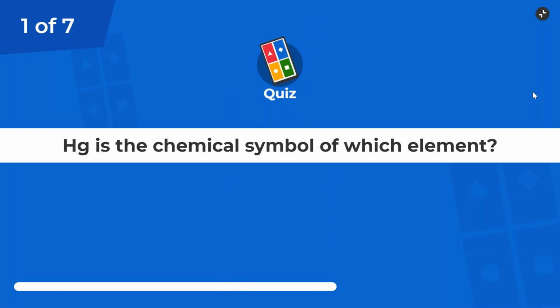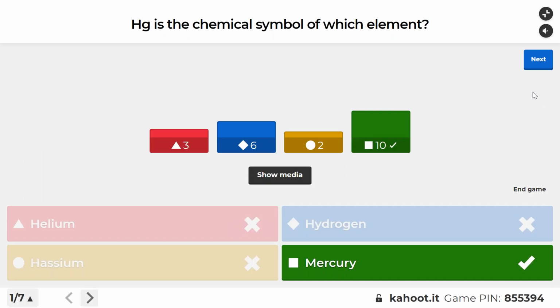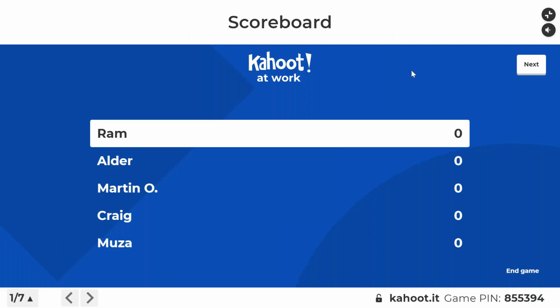Question 1. Hg is the chemical symbol of which element? Is it helium, hydrogen, potassium, or mercury? We've got 20 seconds left. Everyone's pretty quick, so I hope you all get this right. The answer is mercury. Well done to the 10 of you that got that correct. That was a pretty tricky question. In first place we've got Ram, well done. Everyone else is pretty close in terms of the scoreboard. We've got 6 more questions to go.